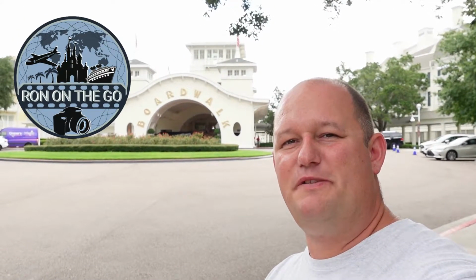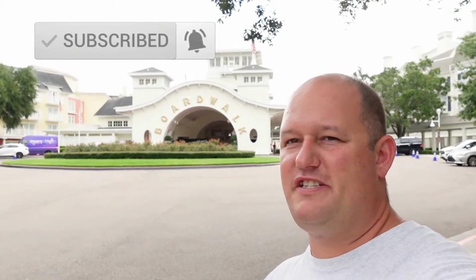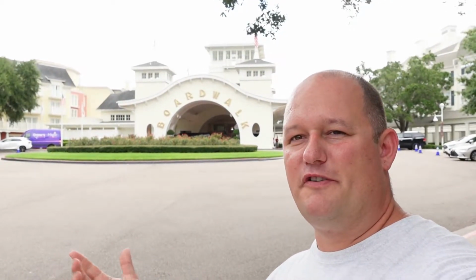Today we're staying at Disney's BoardWalk Resort, in a Disney Vacation Club Villa, 1-bedroom, standard view. It's a DVC stay, and we're going to take a room tour, so let's go check it out. All right, we're here at room 1117 on the first floor, so let's head inside.